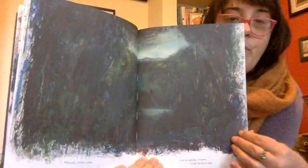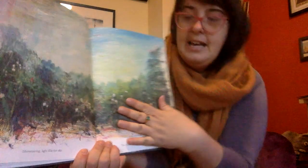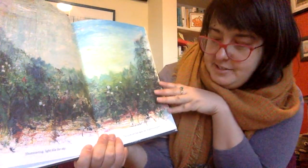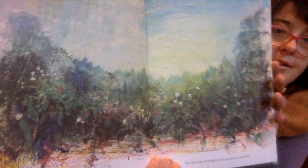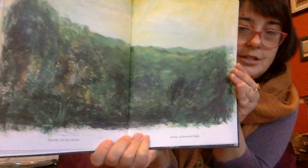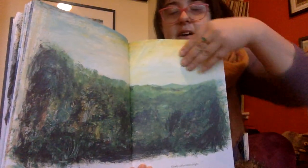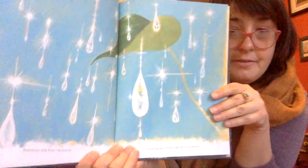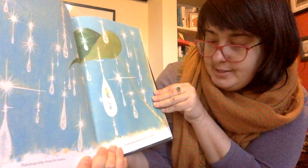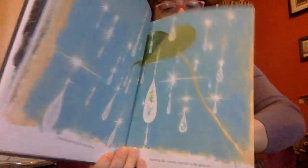Look, no more rain. Still a little bit dark. There it gets lighter. Shimmering light fills the sky. The blues are blue again, and the greens are green. Slowly, the air clears. And slowly, all becomes bright. The sun's out. Raindrops drip from the leaves. Sparkling like crystals, they fall to the ground. A little sun shower.